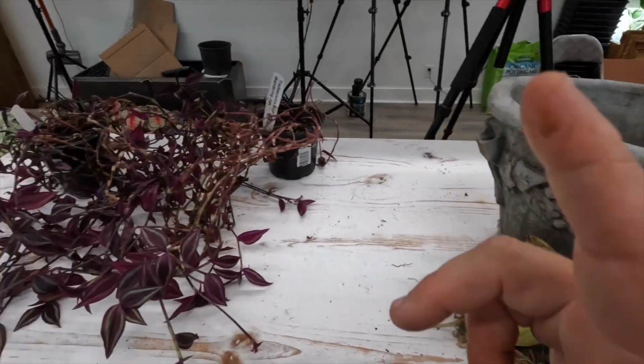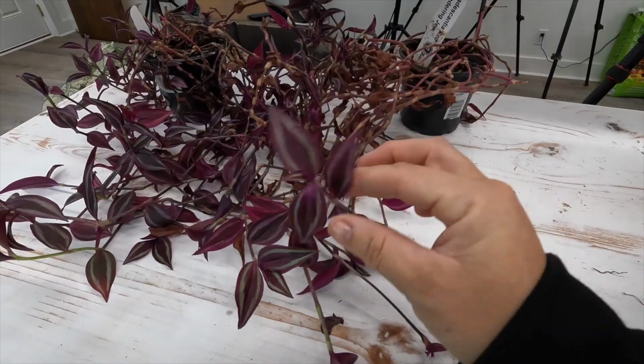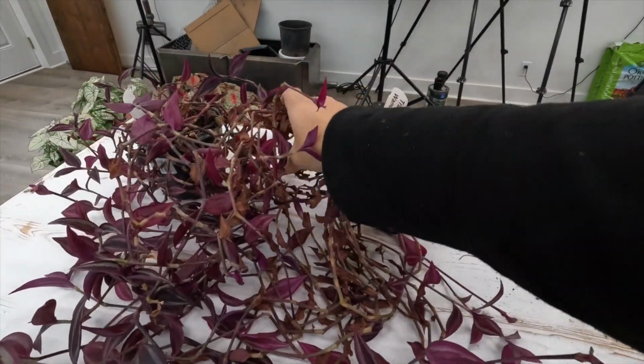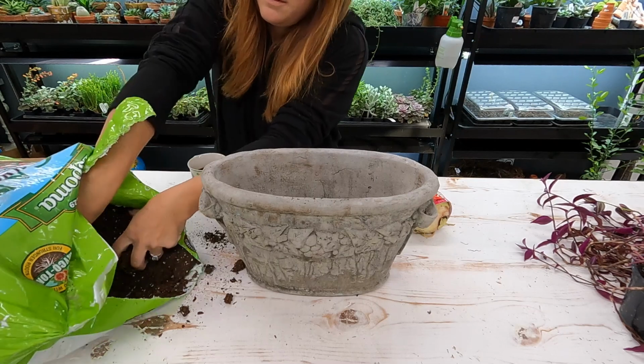And when we're done with that, we're going to tackle this Tradescantia. We are going to take cuttings off the end and start this fresh, because oh my goodness, they are looking quite sad and they're a little crunchy. So a little bit neglected.